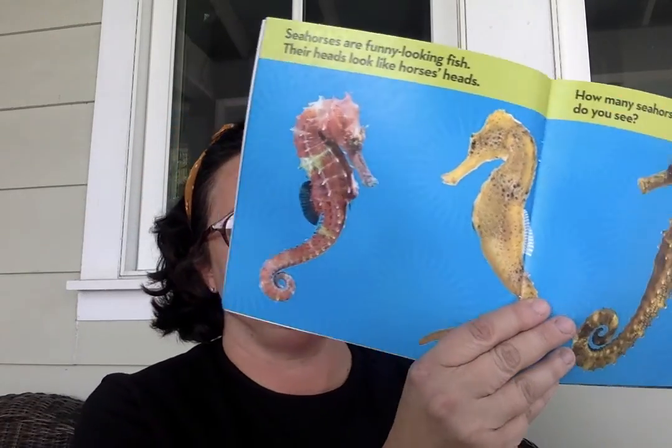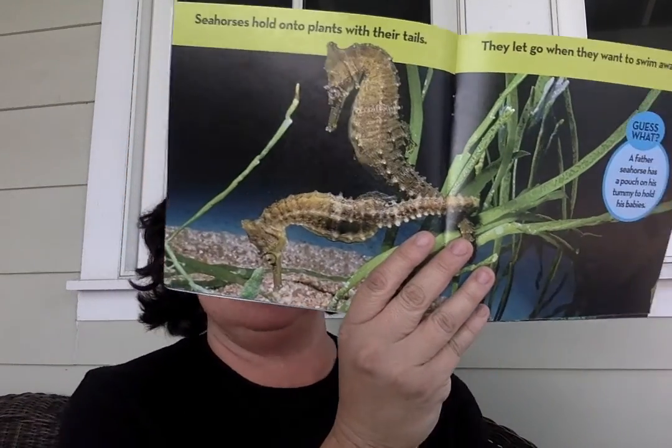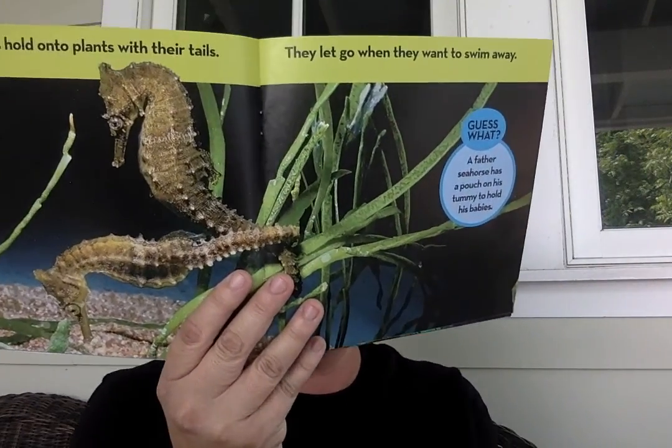Seahorses are funny-looking fish. Their heads look like horses' heads. How many seahorses do you see? Already I made a text-to-text connection. Seahorses were in the book that we read yesterday, and here they are again. Seahorses hold on to plants with their tails. They let go when they want to swim away. Guess what? A father seahorse has a pouch on his tummy to hold his babies. Sorry about the saw.